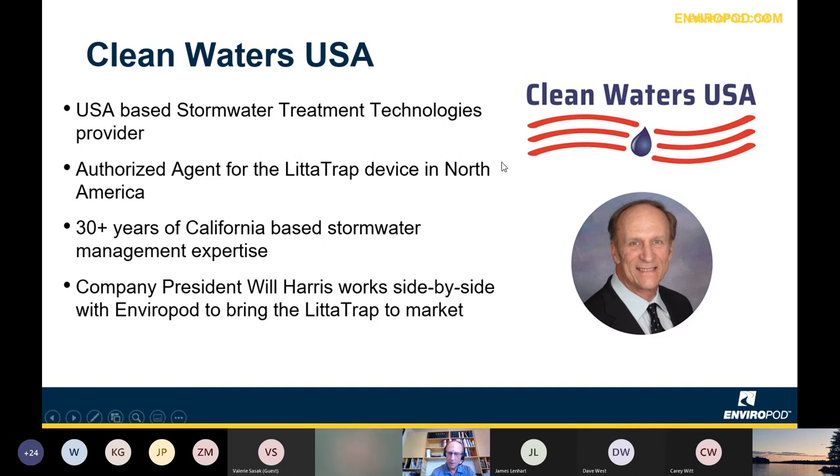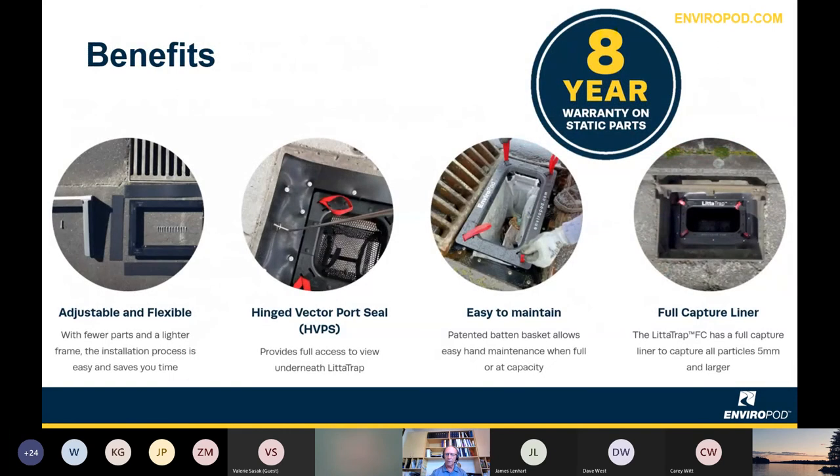Thank you very much. With that in mind, the LittaTrap is probably one of the few technologies that actually offers any kind of a warranty. Offering the 8-year warranty is probably the longest in the industry. The reason why we back it with an 8-year warranty is because this is an extremely durable product. And we're talking about a product, a system that will have essentially a life cycle of approximately 20 to 25 years.